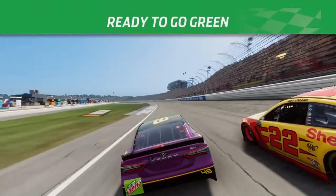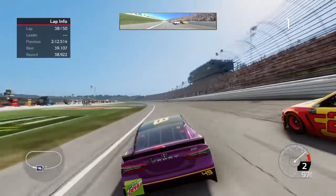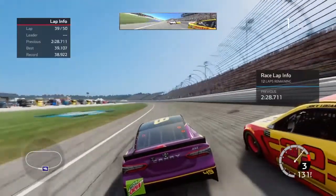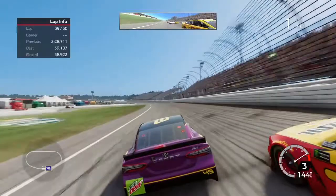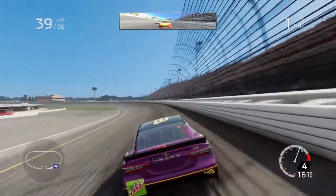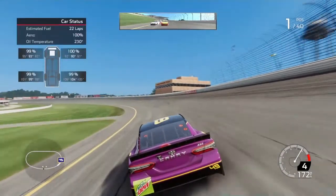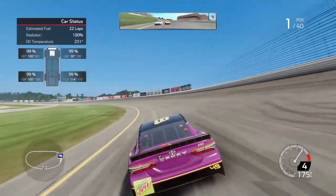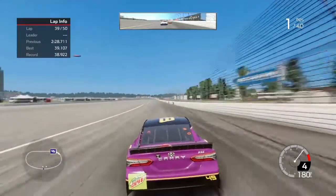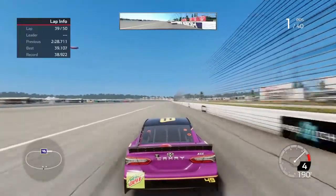All right, here we go. I don't know how many laps it's going to be. Green flag back in the air. We got 12 laps to go. So I'm definitely going to be good on fuel and tires for sure. Now the question is, can I hold off against the guys that pitted under that caution?